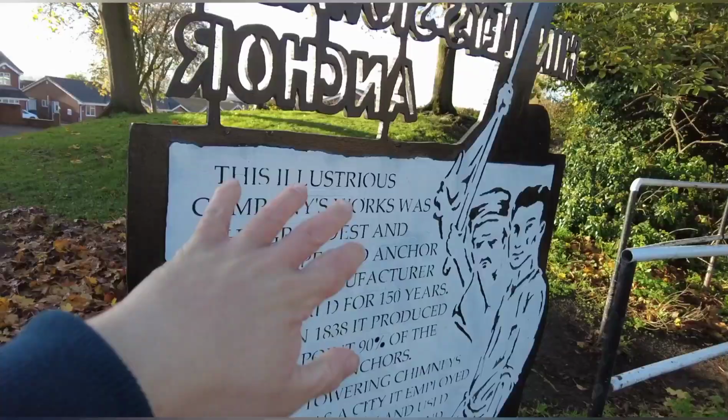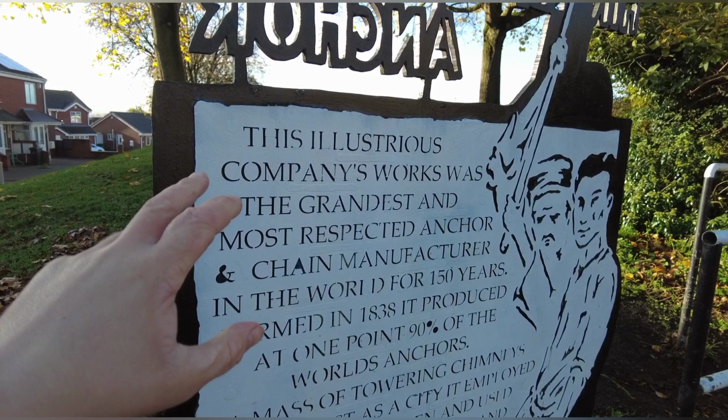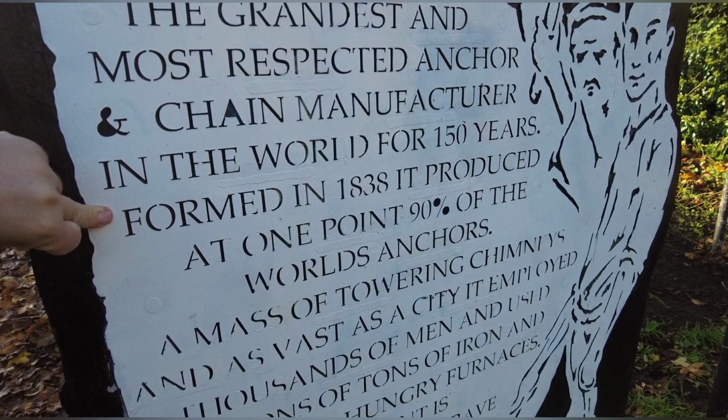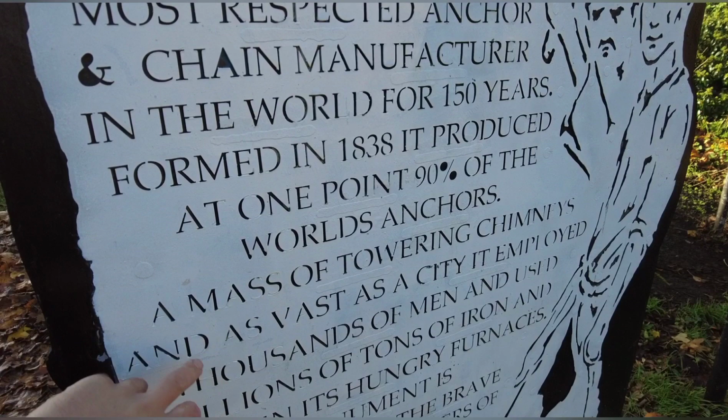So just here, a bit of information. It says this illustrious company worked as the grandest and most respected anchor and chain manufacturer in the world for 150 years. Formed in 1838, it produced 90% of the world's anchors, including the Titanic anchor. So it is worth looking up. The Titanic anchor is quite interesting.